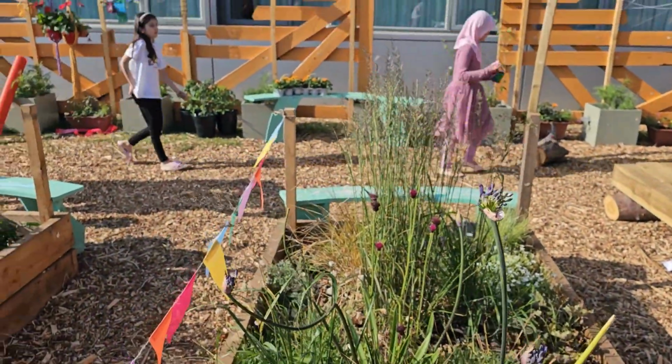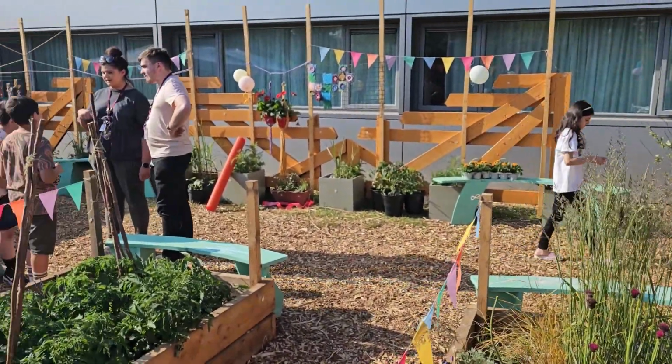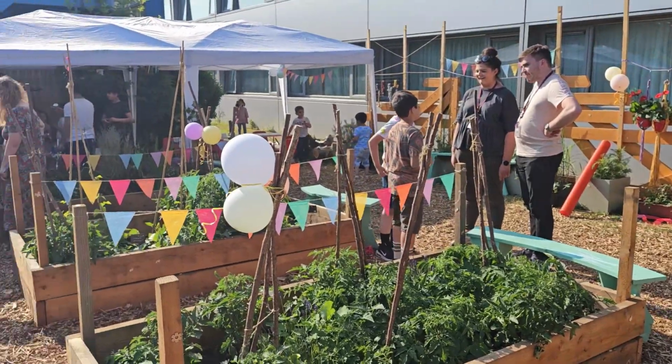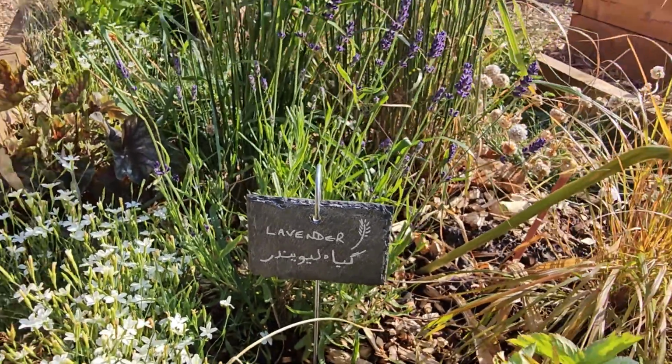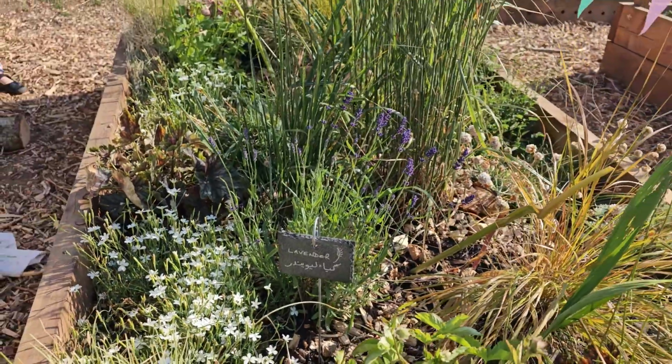Hopefully you'll join me next week, where we are going to dive into the design itself, and we'll be heading over to a garden that's been created for refugees who are currently being housed in a hotel outside of Manchester Airport.